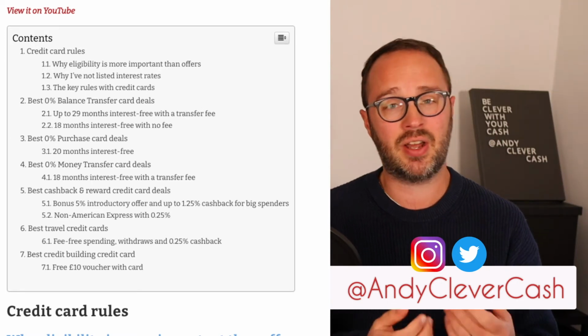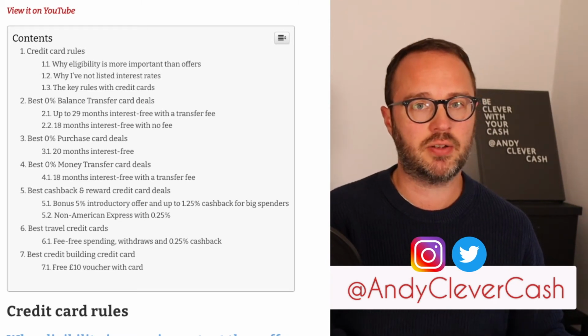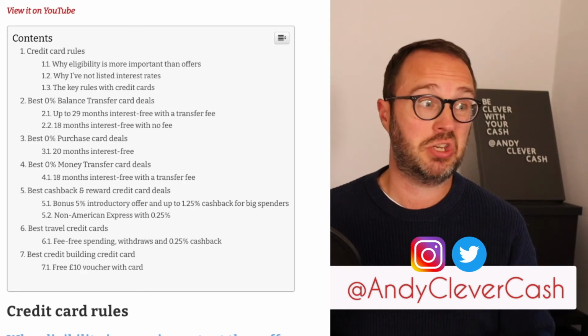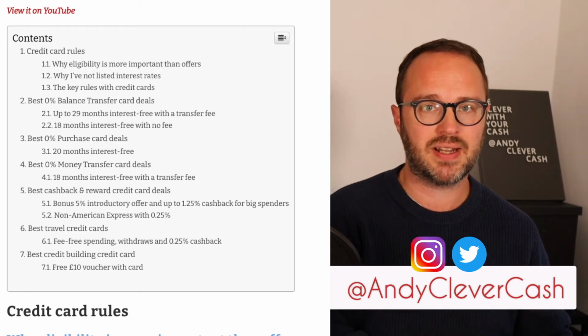These are better, and I think personally, they're the best ones to go for if you've got a big purchase you need to get and spreading that cost out. So it could be the new iPhones, which will be coming out later this month. It could be because you need a new sofa or a new washing machine, whatever it is. That's when these come into play. Spread that cost out over a decent amount of time at 0%.